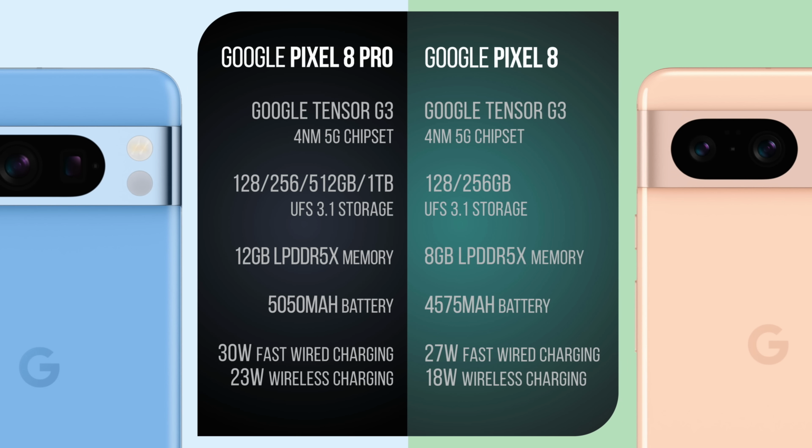While both phones run Tensor G3, the Pro models have more memory, offering 12 GB of RAM versus 8. And in terms of configurations, the Pixel 8 comes in 128 and 256 GB models, while the 8 Pro goes all the way up to 1 TB of storage.